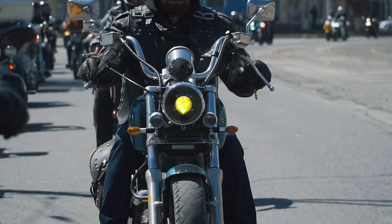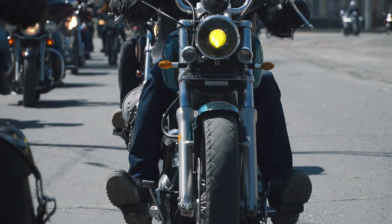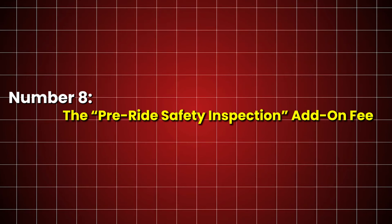The next 7 scams are even sneakier, and they hit your wallet harder. Number 8. The pre-ride safety inspection add-on fee.